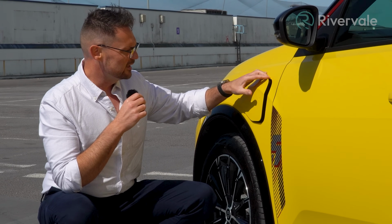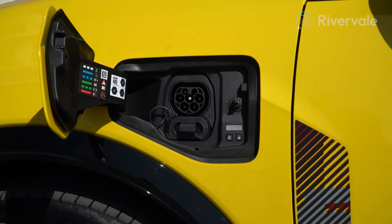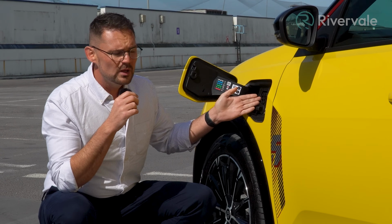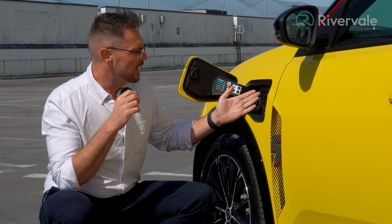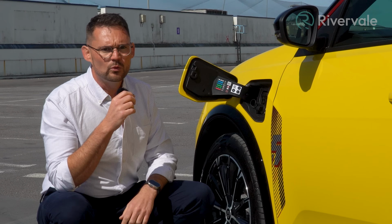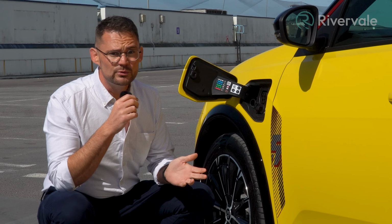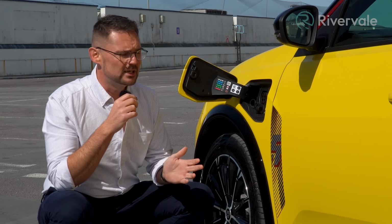Charging port located here on the front near side. As you can see, we can charge it on one of the overnight chargers, say at home, 7 kilowatts in about 8 hours, or on one of the ultra or rapid chargers located on street, you can get from 15 to 80% in just under 30 minutes.